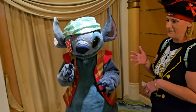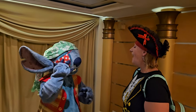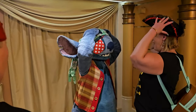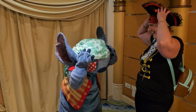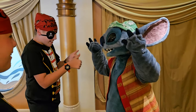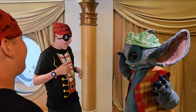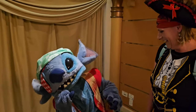Yar. Yar. Today, he's been better. Yeah, yes. See, he said you have an eye patch just like him. I like yours. Oh, yeah, I have a hat too. Yeah, we all have hats, but I like your green one better. So he's been a little so-so today. Stitch is always causing trouble. I know, well, I would cause trouble. That's why we love Stitch. He's a goofball. That's all right, though. All right, can we get a picture?